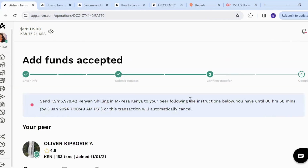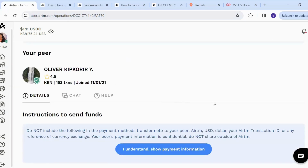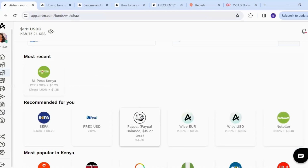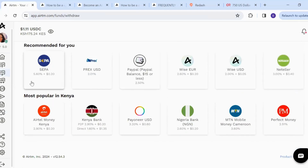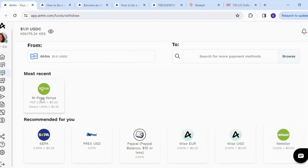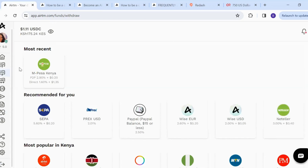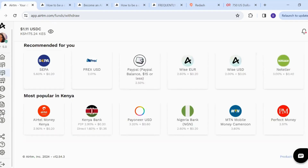So I now want to show you how to withdraw funds. Yeah, so if you want to withdraw funds, this is what happens. It's still the same process. You just come here and withdraw. Okay, so if I click on the withdraw button, yes, so most recent use recommended for you. So withdrawing, you can withdraw from M-Pesa, SEPA, all this. Yeah, even Kenyan Bank, all this you can use to withdraw.